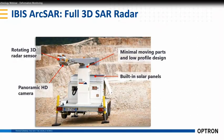It has a 3D radar sensor mounted onto an arm, which can swivel around, taking measurements in a full 360-degree arc. It's low profile, only has one moving part effectively, and has a panoramic camera attached to it, and has an integrated solution for power, a backup generator, solar, etc. And with it being mobile, you can literally park it wherever you need radar monitoring.